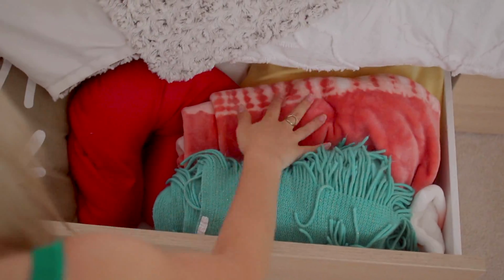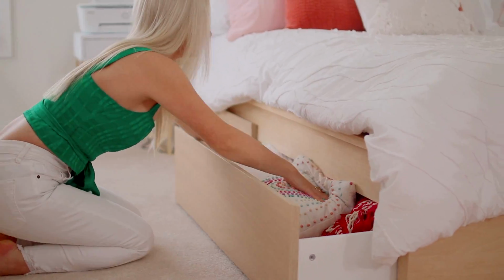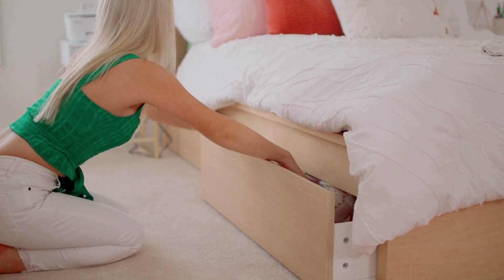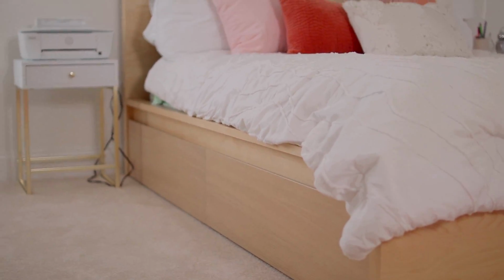But of course, if you're not such a bedding hoarder like I am, you can store a ton of other stuff under your bed. Like a queen size bed like this one has so much space underneath of it. I'm basically getting the space equivalent of a whole new dresser underneath my bed. Like seriously, there's a lot of space under here.